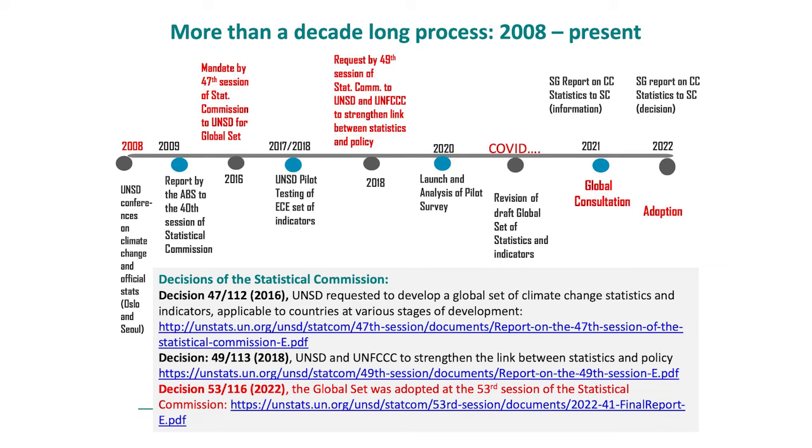And this year, at the 53rd session of the Statistical Commission, we submitted a 4th report accompanied by 2 background reports. The Global Set was adopted as the statistical framework for countries to develop climate change statistics and indicators, and the full text can be consulted in the latest report of the Statistical Commission.